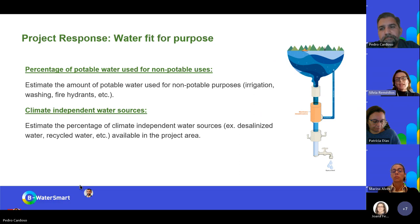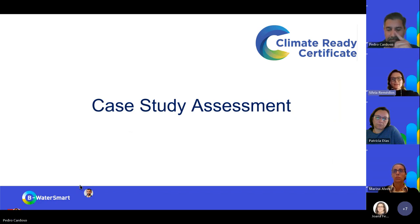So, and I think this is the final theme that is considered within the project response area. The final theme is related with the water fit for purpose, and the auditor here will estimate the amount of potable water that is used for non-potable purposes like irrigation, washing, fire hydrants, etc. And also it will be made an estimation of the percentage of climate independent water sources, and I'm referring to desalinized water, recycled water that could be available in the project and will be obviously very useful in terms of water management. And I believe this is all from my side.